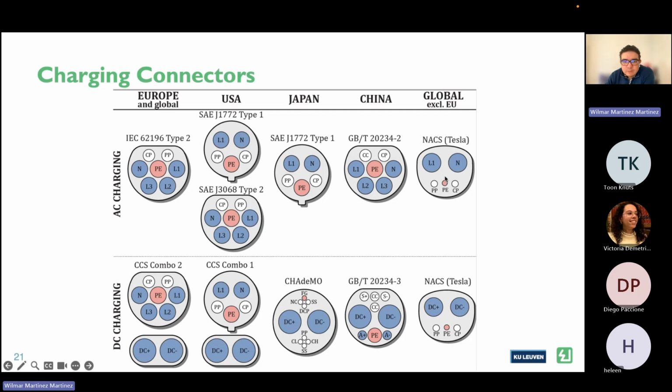This one has a big challenge, at least to be implemented in Europe, and that is that although this is quite a compact connector, it only has two big lines there, and we can use it for AC and DC at the same time. It only allows a single-phase connection in AC. And that's why we have that CCS type here in Europe, to have the interconnection of the three lines or the three phases, L1, 2, and 3, and then a neutral point to allow three-phase connections.